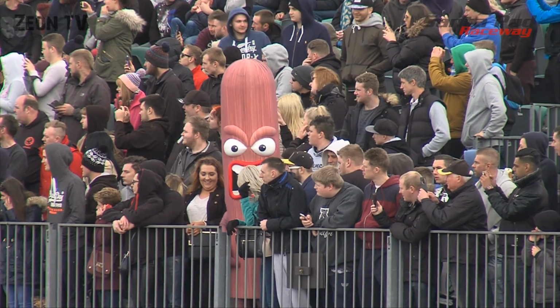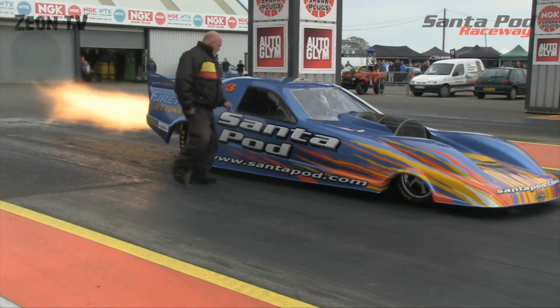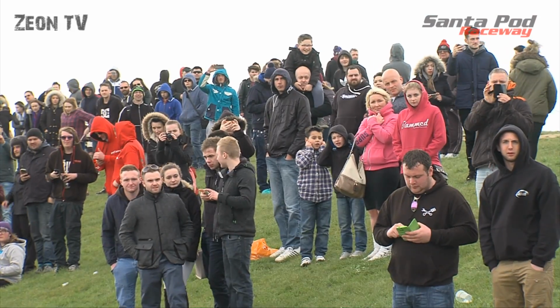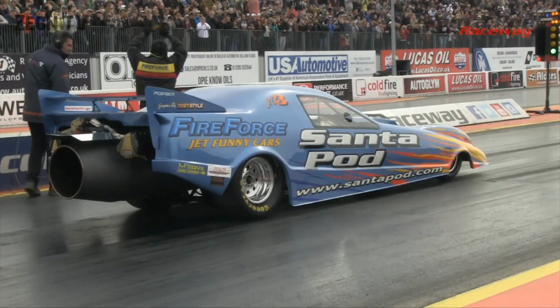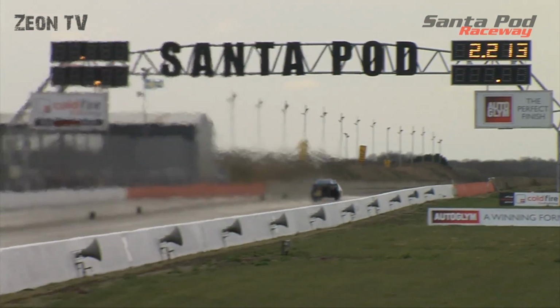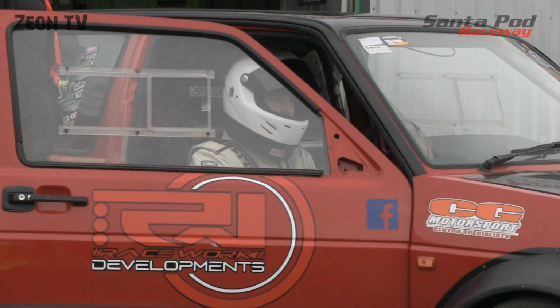And yes, that is a giant pepper army in the grandstands watching the jet car action as we wait for the final. Fire Force is, of course, always a firm fan favourite with everyone at Santa Pod. And just look at that time.